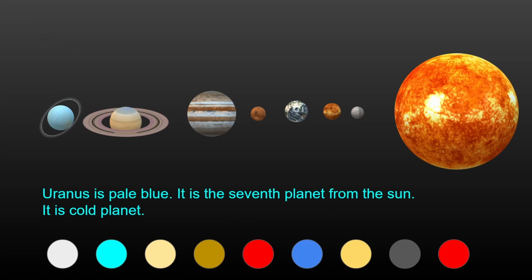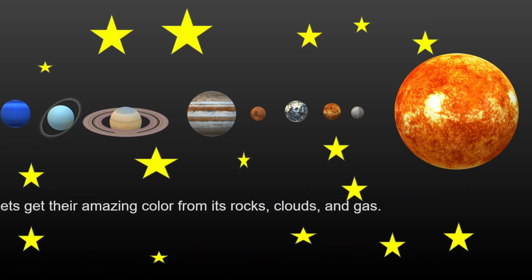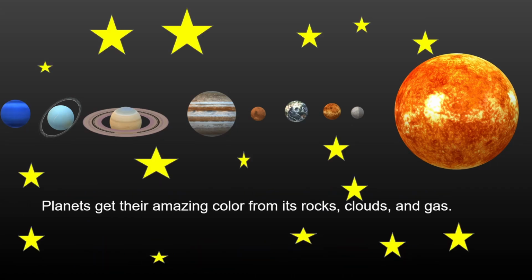Uranus is pale blue. It is the seventh planet from the sun. Uranus is a cold planet. Neptune is blue. Neptune is the eighth planet from the sun. It is also a cold planet like Uranus. Planets get their amazing color from their rocks, clouds, and gas.